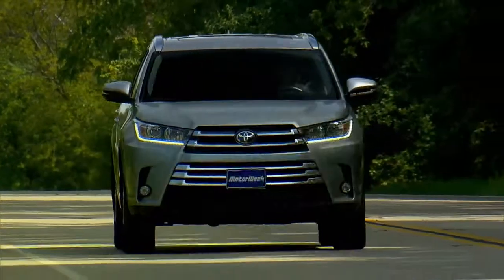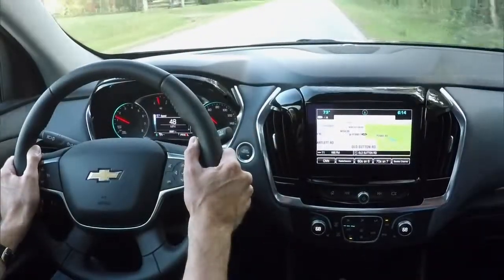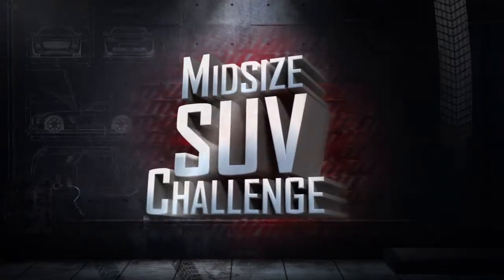All of these big utilities can get the job done, but it's no longer just about roominess and practicality. Technology and refinement raise the bar, and for now, the Volkswagen Atlas can shoulder the demands to meet that challenge.